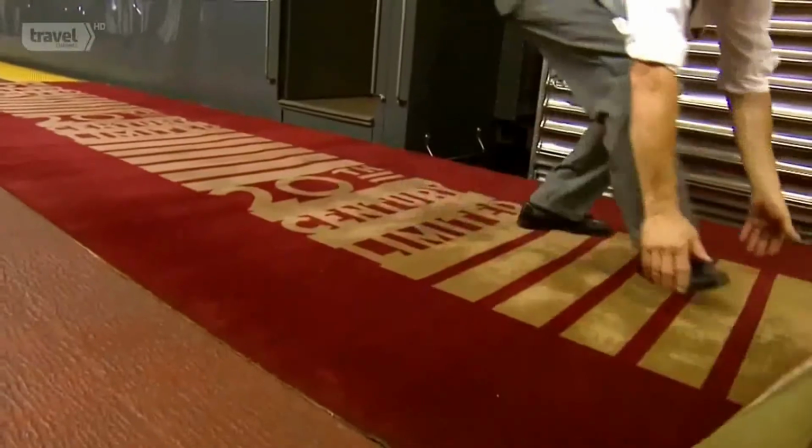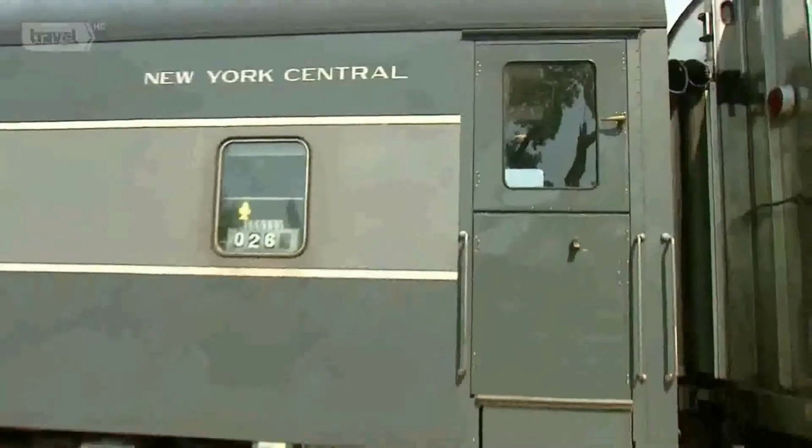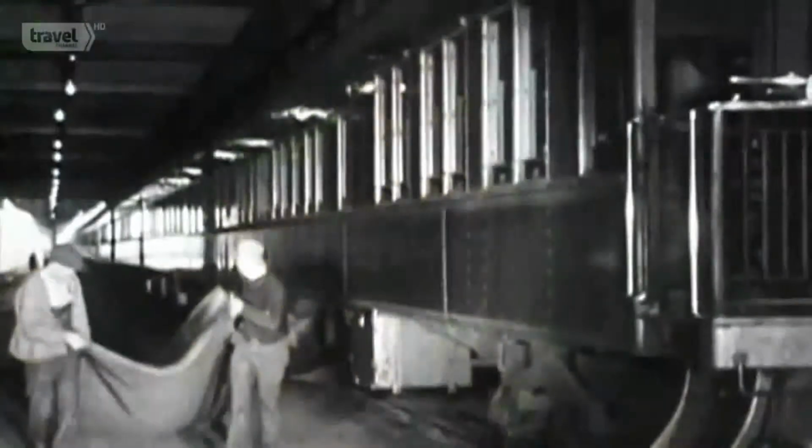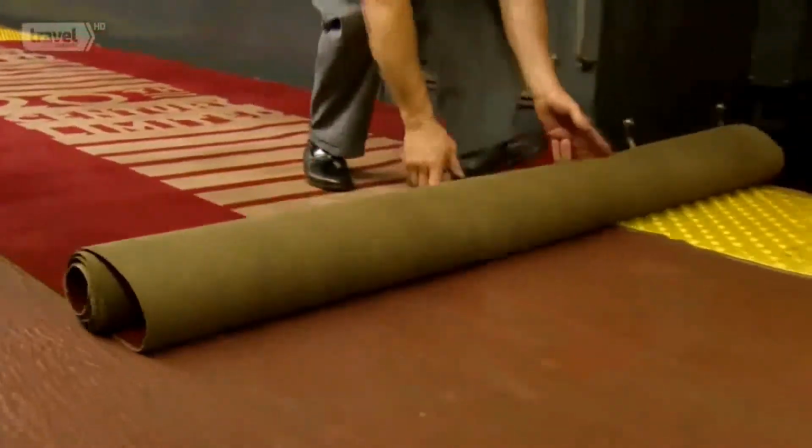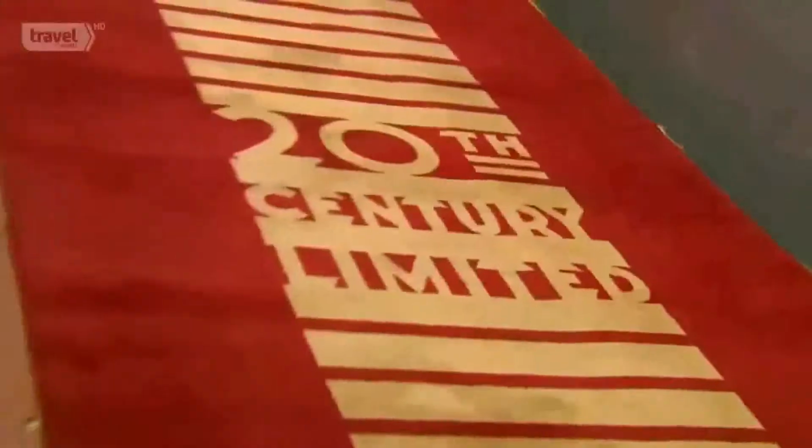Ever wonder where the phrase, the red carpet treatment, came from? Well, here's a clue. The 20th Century Limited train line was the first to roll it out in 1938. The royal red carpet stretched the length of a football field, from the engine room to the observation car, and hosted the most famous feat of its day.